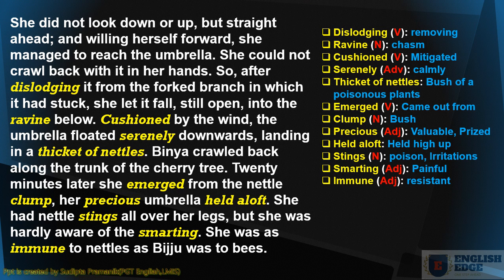She let it fall, still open, into the ravine below. Cushioned by the wind, the umbrella floated serenely downwards, landing in a thicket of nettles. Binya crawled back along the trunk of the cherry tree. Twenty minutes later, she emerged from the nettle clump, her precious umbrella held aloft. She had nettle stings all over her legs, but she was hardly aware of the smarting. She was as immune to nettles as Biju was to bees.